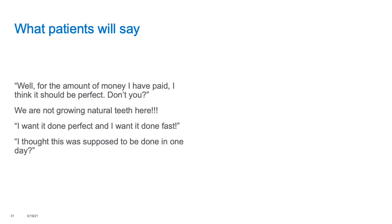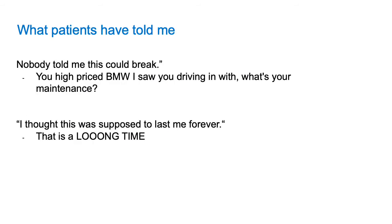"I thought it was meant to be done in one day." Well, no, that's wonderful. "Nobody told me this could break." They're coming in with a high-priced BMW, and they're paying $80,000 for it. And I'm sure they knew there's going to be maintenance.